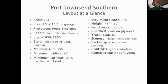It's HO, about 26 by 15.5, plus I punched a hole in the wall into the adjacent garage. It's a proto-freelance theme that's in southern Thurston County, and the era is around 1959 or 60. I've not been super disciplined about staying in a specific year, so that's generally the year, but I do have equipment that is newer and some older stuff on there as well.